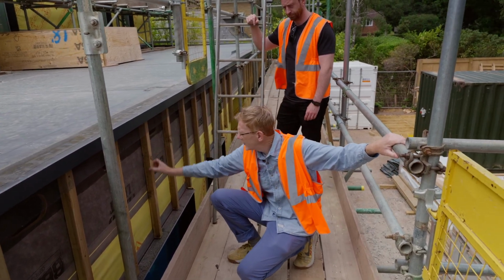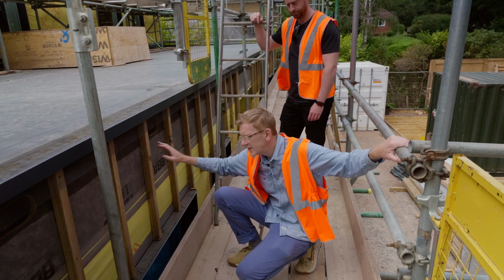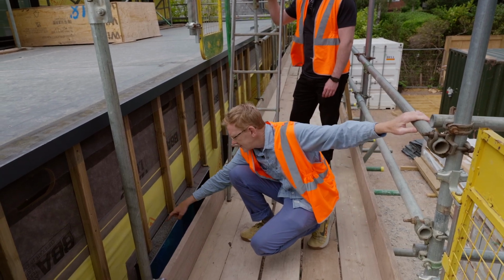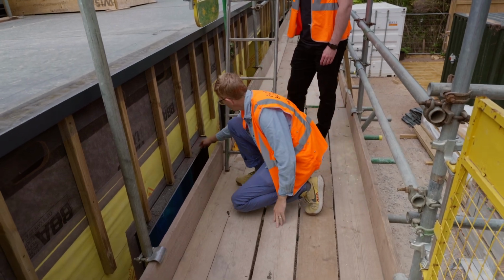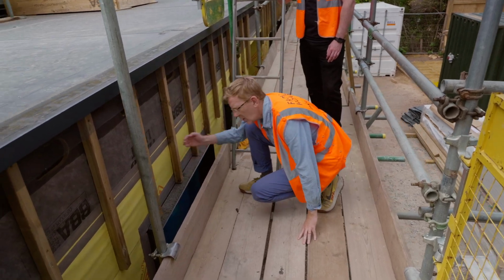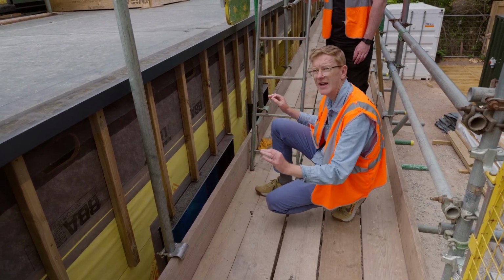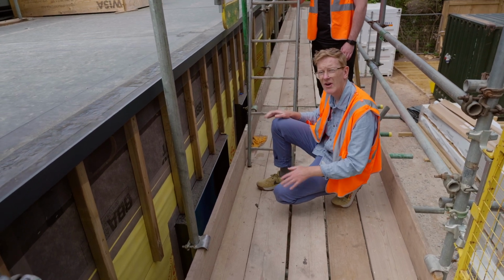Here you can see the timber battens which are going to receive the cladding system, which on this elevation is a render system. And then very fine tolerances down to the head of the window below. Here on the head of the window below, you can see a little upstand in that corner. That guarantees that any water that gets behind the cladding will come down onto the aluminium. It won't go behind the cladding and will just drip off that front edge. So really tight weathering details. It means we never have to worry about water ingress.